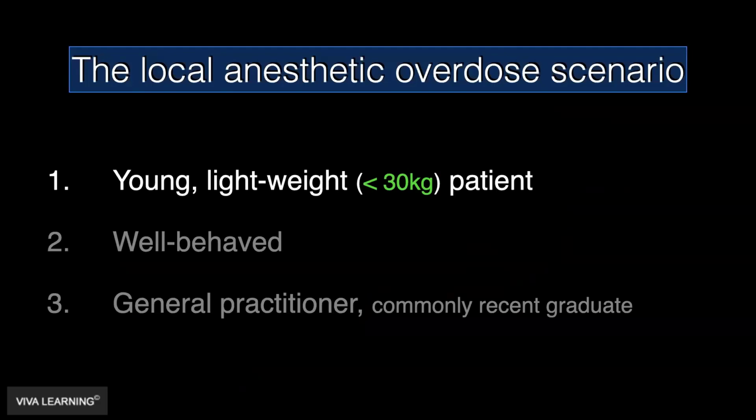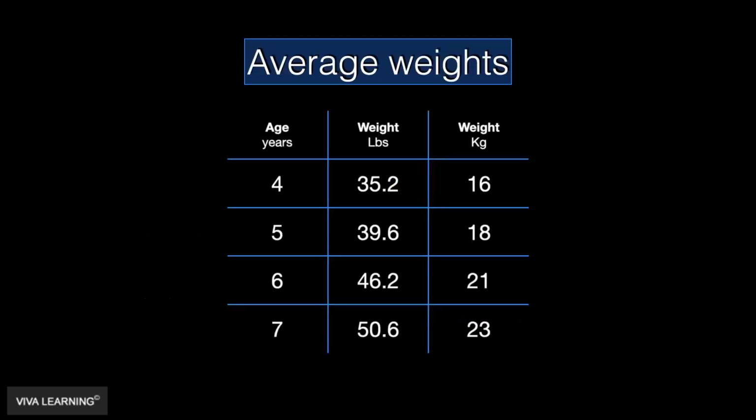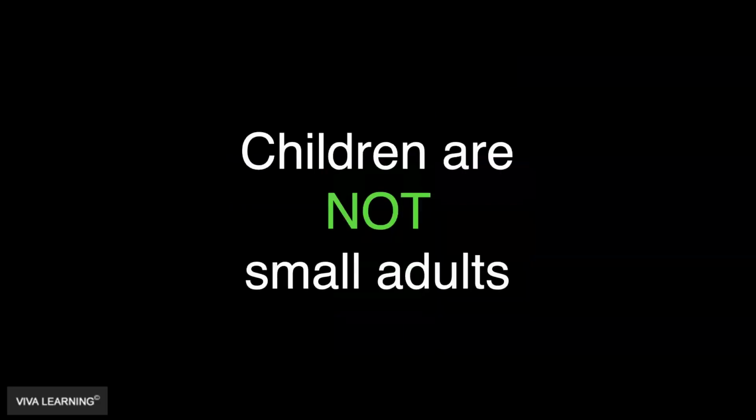Now, again, not every one of the cases I've been involved with was exactly this. This would be the typical overdose reaction. We have a younger, lighter weight patient, somebody who weighs less than 30 kilograms. If you take a look at the average weights of children from 4 to 7 years of age, and you go to the right-hand column, they weigh less than 30 kilos. So this is the age group where these overdose reactions are more likely to occur. And the other thing we must keep in mind is that children are not small adults. You're going to see this in the next couple of steps in the scenario.